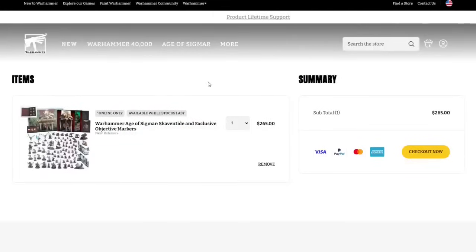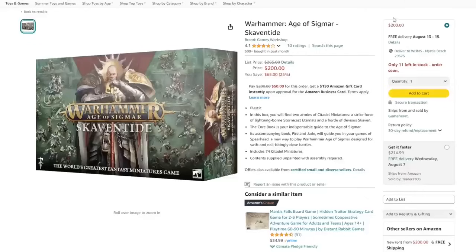But just like I predicted, just like I warned people about, if we jump over to Amazon right now, we can see that it is already happening. Here we have the $265 product already priced down $65, or 25%, selling for $200 with free shipping inside the United States. Keep in mind that any FLGs or anyone that has a trade account with Games Workshop would not even be able to do this, which means one thing and one thing only. These items are already being offloaded on liquidators.